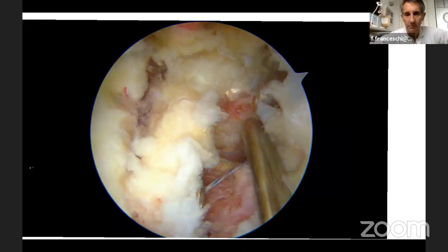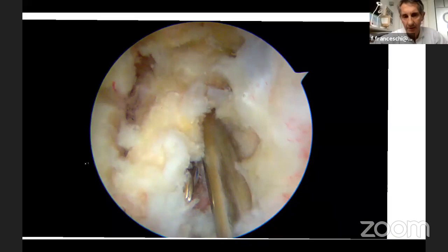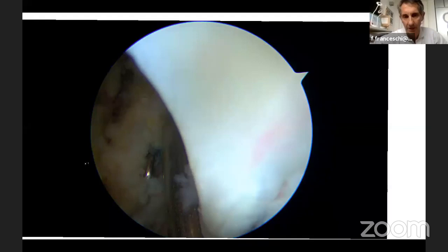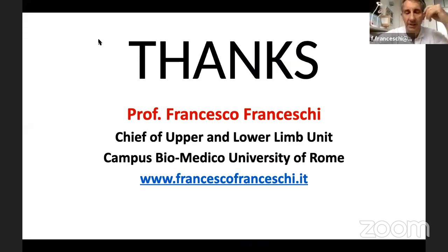This is the conjoint tendon. And at the end, you will find the pectoralis minor, okay, the conjoint tendon. So this case is only to show that, for me, it would sometimes be possible to consider the chance to treat these cases and the lateral G.